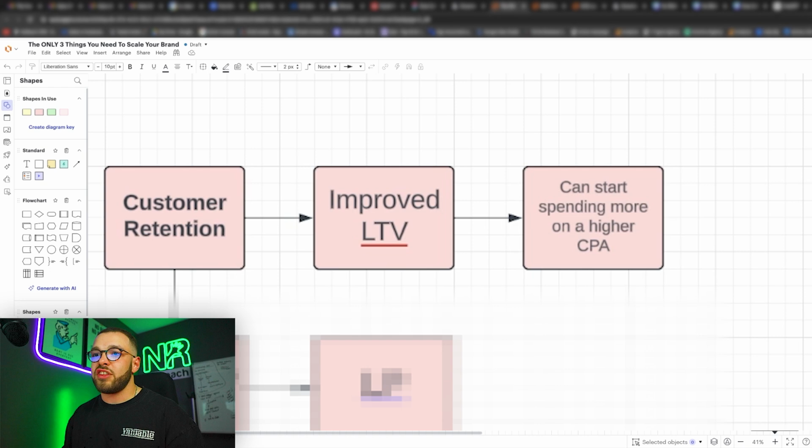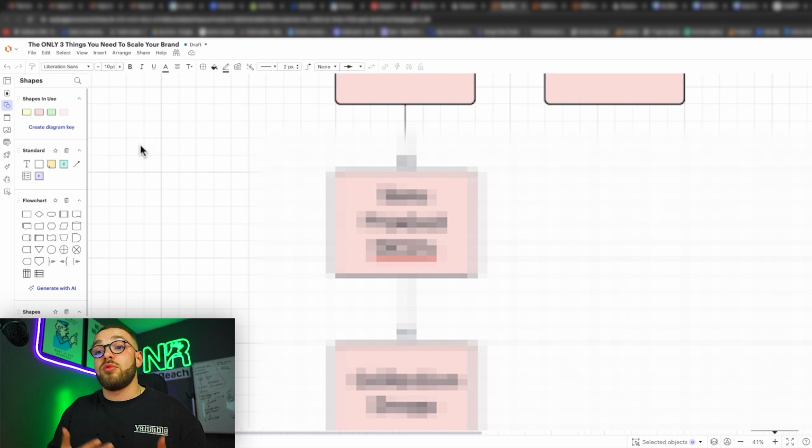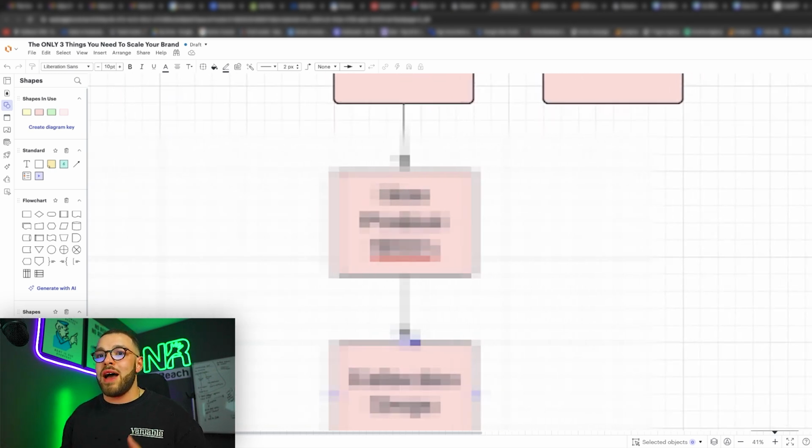And the way that you can do this is through a membership program, building out a landing page for that, right? Giving people an explanation. Hey, here's what you get if you sign up for this membership program. You're going to get discounts, you're going to get VIP access, and so on. You have to remember, when it comes to customer retention, people are not just going to come back to shop with your brand. You have to actually give them a reason to come back and purchase with your brand.